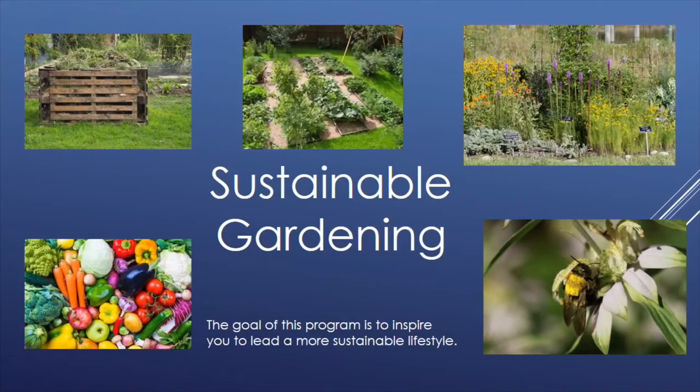All right, so our topic tonight is sustainable gardening. This would include vegetable gardening or perennial beds, pollinator gardens, just whatever kind of gardening you like to do or want to do, whatever you want to create. You can do it more sustainably or less sustainably.